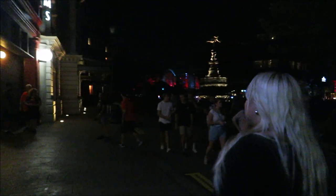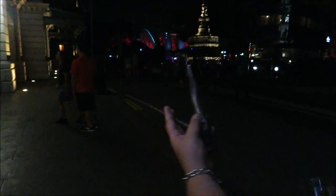We're going to sneak into Diagon Alley real quick because Yip's wand broke. We heard that they will repair or replace it here. So we're going to put that to the test and see if we can get a new wand.